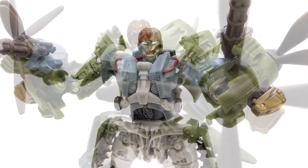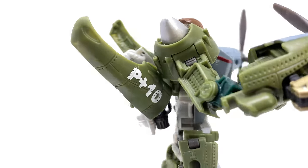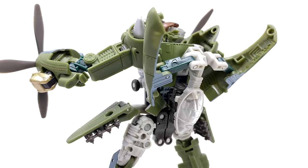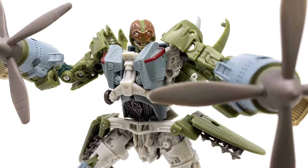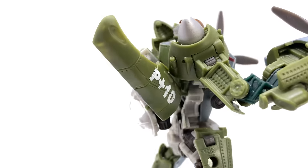I am aware that there was a Revenge of the Fallen Deluxe Lockdown, which took heavy inspiration from his animated appearance, but once again was almost realized into a live-action movie aesthetic, and they also did the same with characters such as Breakaway and a few other Hunt for the Decepticons Voyagers, such as Mindwipe and, of course, Skystalker, of which I do, in fact, have reviews up over on the channel.